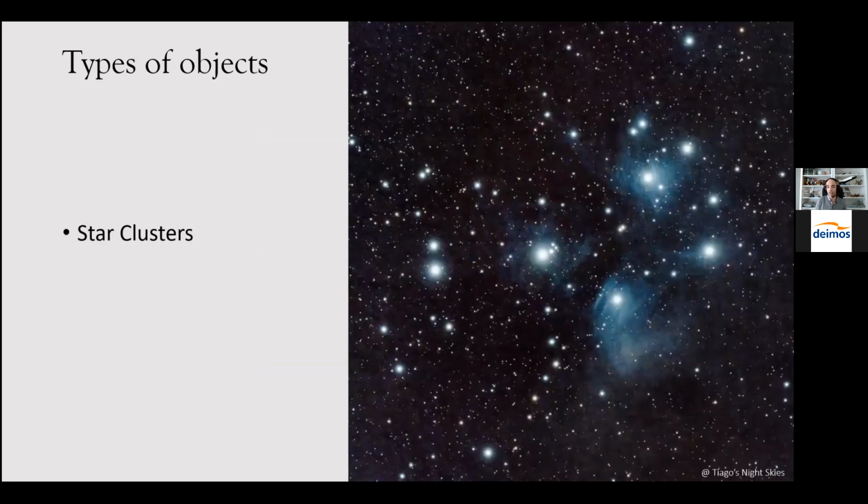And then you have star clusters like the Pleiades that can be really beautiful. Even small clumps of stars can be really beautiful to capture. I like the Pleiades a lot because of these blue lines of dust. And this actually gives me the perfect segue into my next topic, which is light pollution.